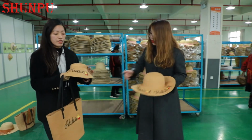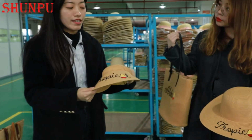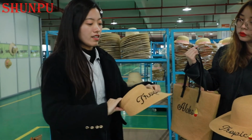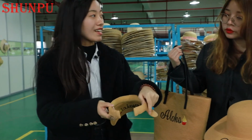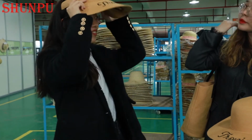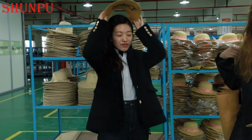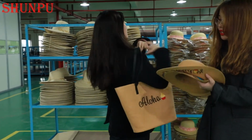And this is a visor cap. Yes. This is a visor cap, and the material is the same as the last hat. Yeah. There is a boy rider word on the top. And yeah. Check out the back. It can fit all sizes of heads. Yes. Yeah, you wear the hat, it looks very beautiful. And I think you can wear this hat and maybe.